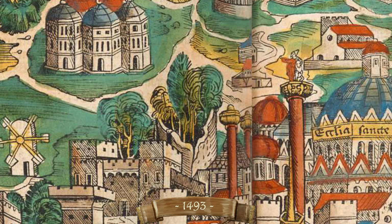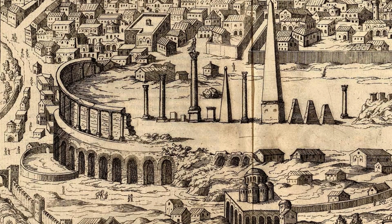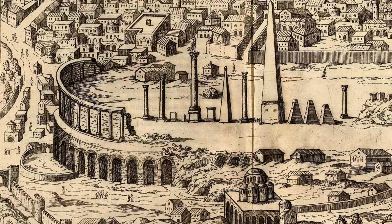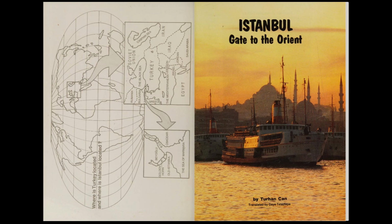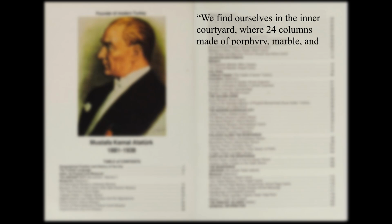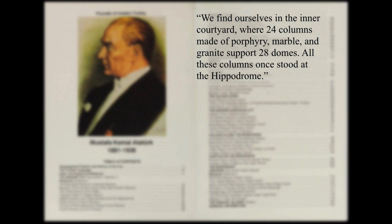since 1453. So, if we trust the dating of the illustrations in Schedel's chronicle, it follows that the Ottomans began destroying the amphitheaters of Constantinople immediately after capturing the city. Columns taken from the Hippodrome were reportedly used by the Ottomans in the construction of the inner courtyard of the Süleymaniye Mosque in Istanbul. A travel guide to Istanbul states, "We find ourselves in the inner courtyard, where 24 columns made of porphyry, marble, and granite support 28 domes.